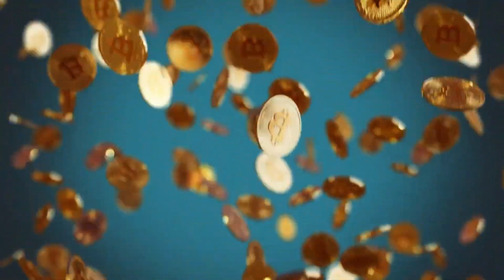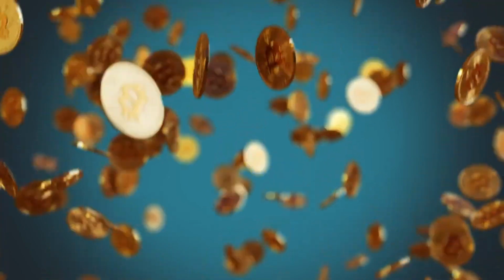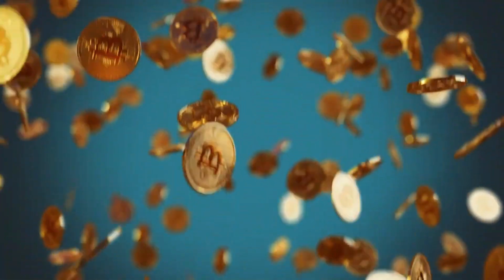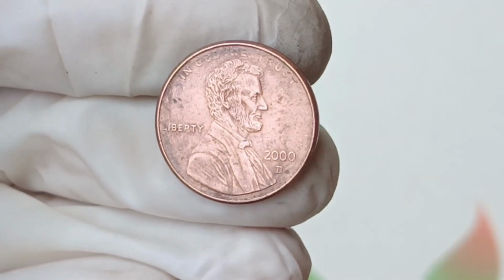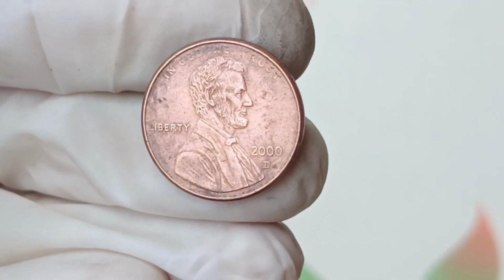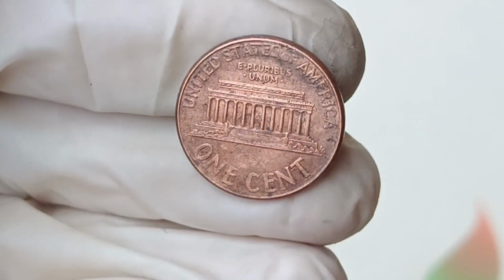What if I told you that a simple 2000D Lincoln penny, a coin you might have in your pocket right now, could be worth a mind-blowing $99 million? Sounds crazy, right? But believe it or not, some rare 2000D pennies have sold for life-changing amounts at auctions.